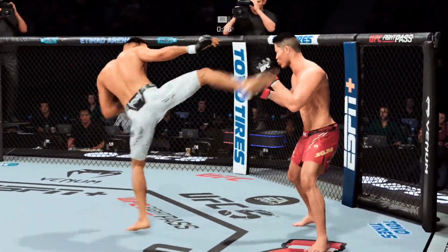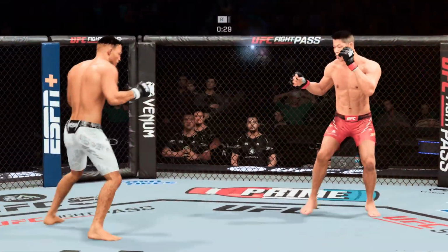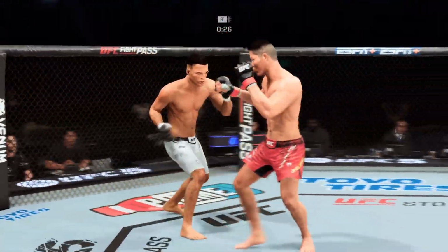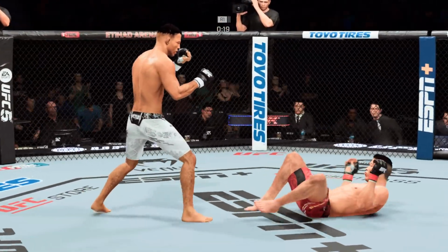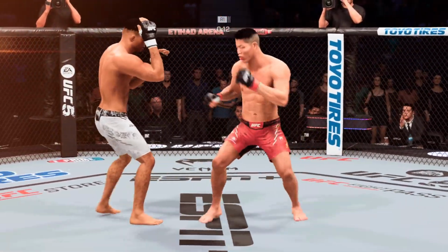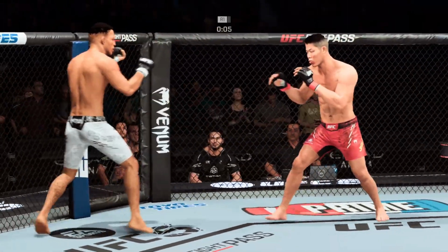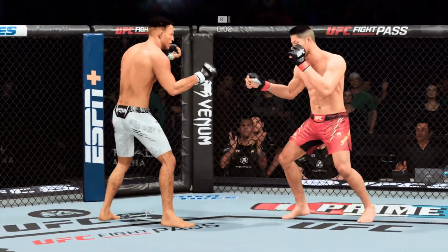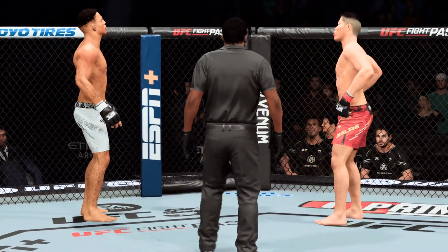Oh, how good is that hook? We'll see if he can finish. He's hurting him bad, man. That right hook is nasty. Front leg kick. That front kick was nasty. How about those 5 minutes? All right, so there's the end of the round.